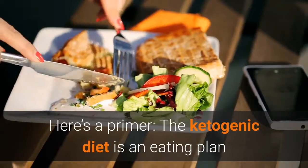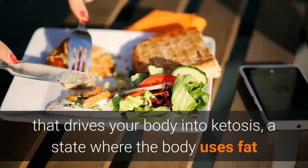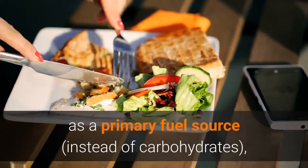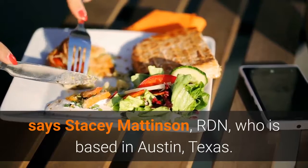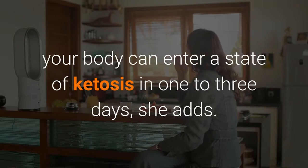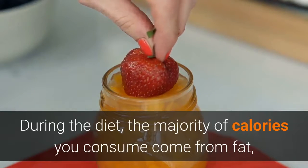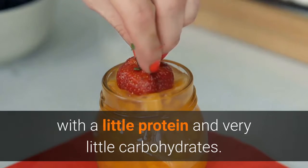Here's a primer. The ketogenic diet is an eating plan that drives your body into ketosis, a state where the body uses fat as a primary fuel source instead of carbohydrates, says Stacy Mattinson, RDN, who is based in Austin, Texas. When you're eating the foods that get you there, more on that in a minute, your body can enter a state of ketosis in 1 to 3 days, she adds. During the diet, the majority of calories you consume come from fat, with a little protein and very little carbohydrates.